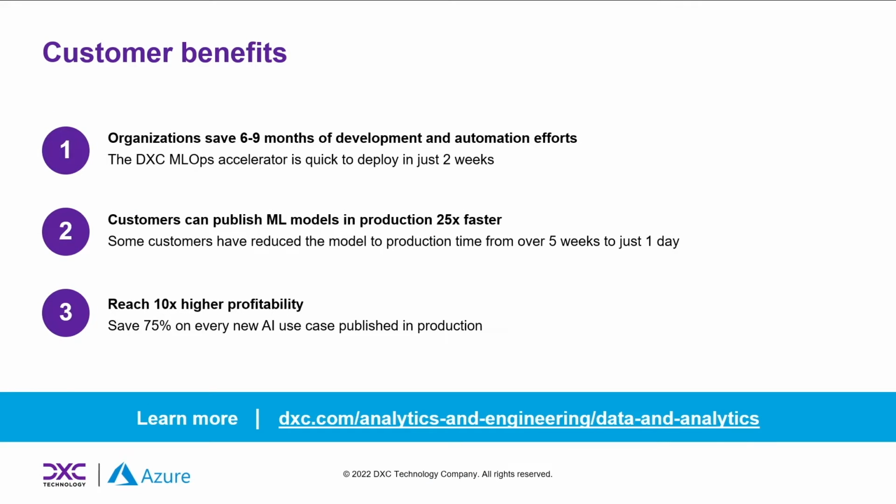The MLOps Quick Start Accelerator gives you speed and capabilities on Azure native services. Organizations can save on long development times in perfecting the automation of a comprehensive MLOps platform. As a result, models can be published to production over 25 times faster to help companies reach much higher profitability when using AI.